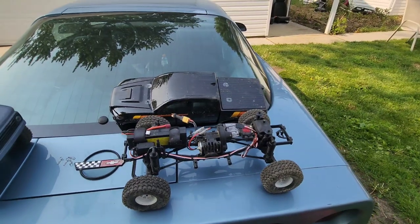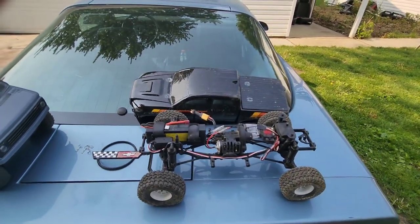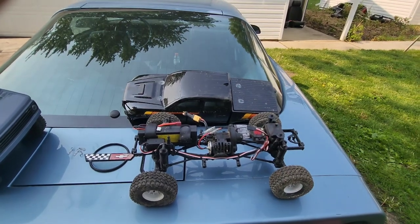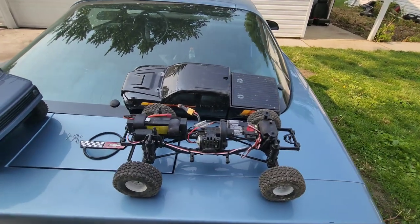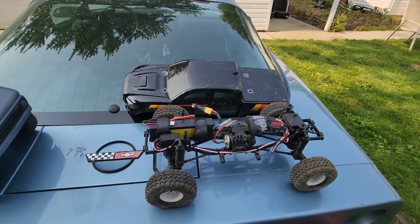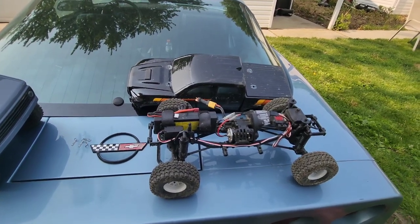That's why I don't know why they don't just throw in a 2000 mAh LiPo. That would have been better than the 2500 or 3500 nickel pack they threw in. So I feel like that's a letdown on that end.